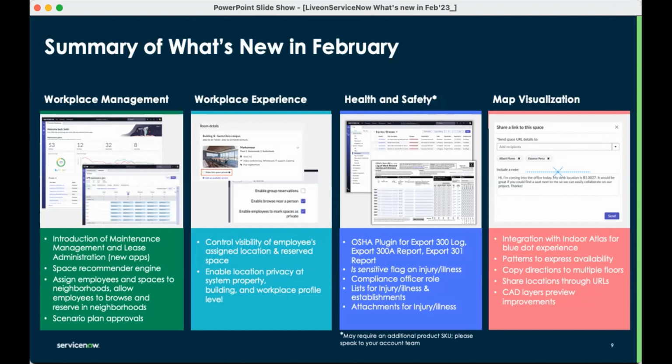And then last but not least, also part of our map visualization investment for this release are some enhancements to how you're able to view your CAD layers in preview mode as part of what we call Map Studio. Map Studio is where map admins can go to create those really great mapping experiences for employees. One of the ways that you get your space data or map data into the system is via importing your CAD file. So as you can see, we have a lot to talk about as part of February.